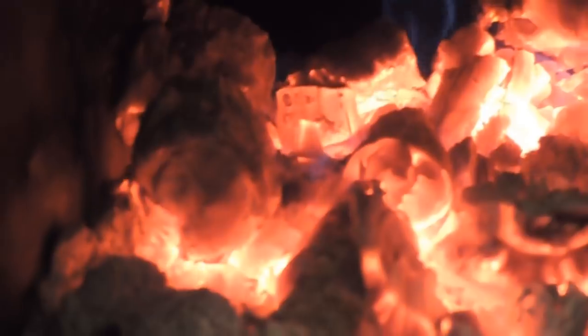I don't know if you can see it, but I have nice blue flames in the coals. That means it's really hot. The stove's really effective. It's minus 35, 36 outside, and we're really comfortable.